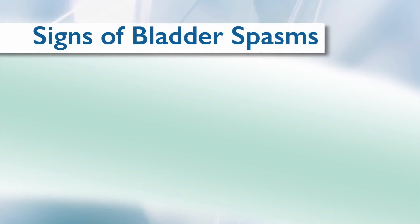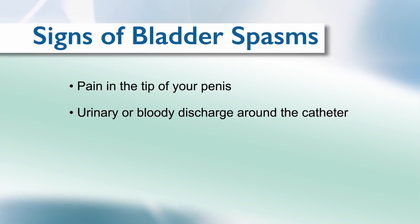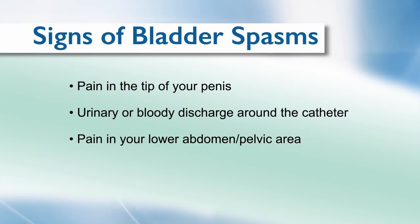Bladder spasms are contractions of your bladder. They're very common while a catheter is in place and can often be instigated by a bowel movement. Signs of bladder spasms include pain in the tip of your penis, urinary or bloody discharge around the catheter insertion site, and pain in your lower abdomen or pelvic area.